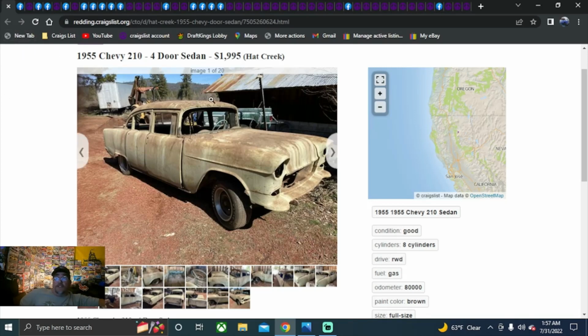I know one of the gentlemen that requested this said he was in Washington State. He's at the age of 60 looking for one last project. Well, this is a good one to pick, buddy. Hopefully we can find you something worth going and looking at.